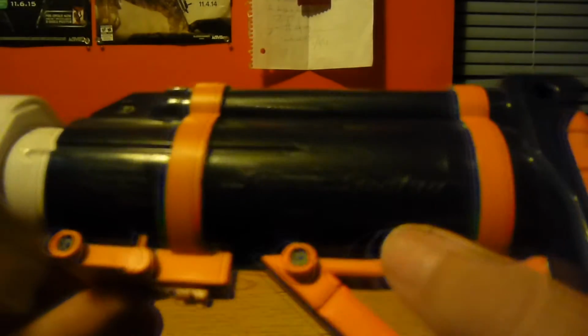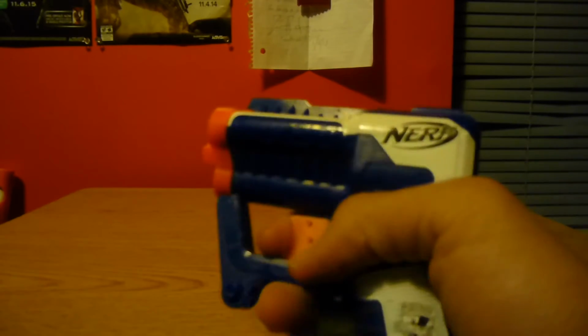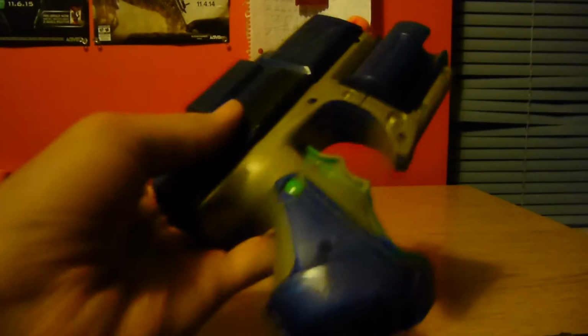Stock for a Nerf gun. This is Super Soaker, but it works just fine with NERF because, I mean, it's made by Hasbro. Same people. Got another NERF Triad. This is the blue one. I found two white ones last video. I'll go check that out. Got one of these NERF guns. And these all work fine.